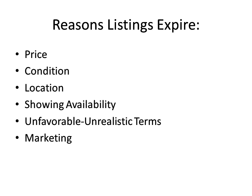Now you need to know who is in control of what. The homeowner is in control of the price, condition, location, availability for showing, and the term. You are the one that is in charge of the marketing. So what is it that makes your marketing stand out? What is it that you offer?